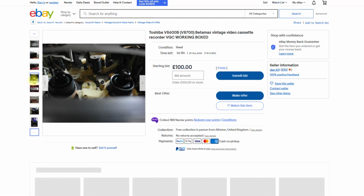If you like these machines, keep an eye out, because I have got a video coming up soon, and I do have the remote control as well, the infrared one.